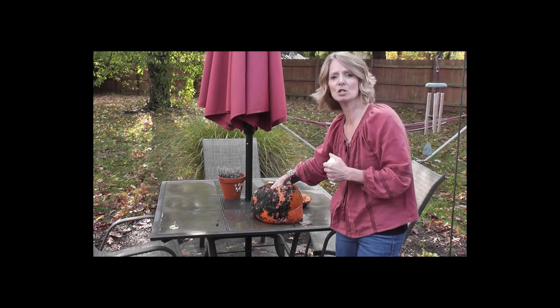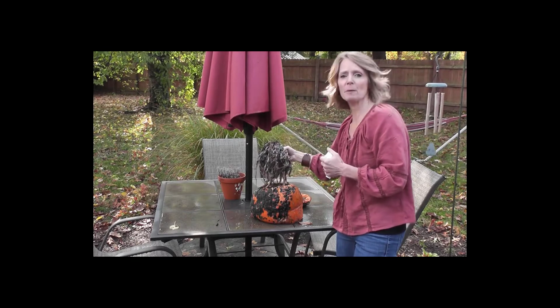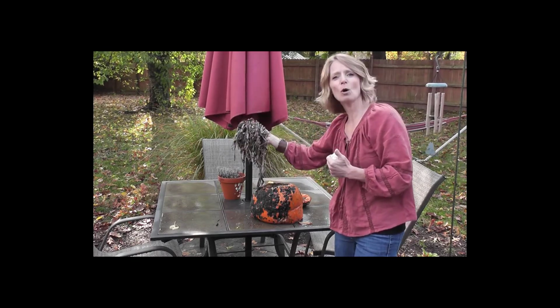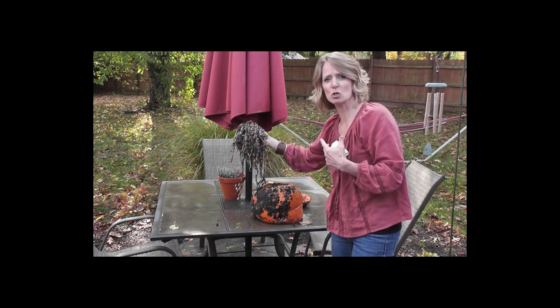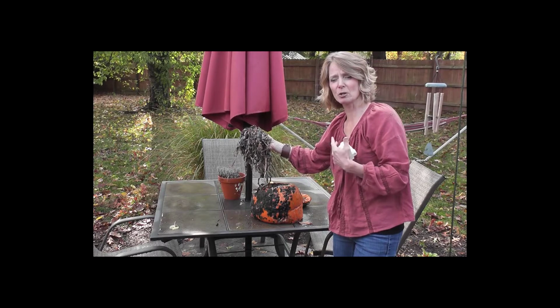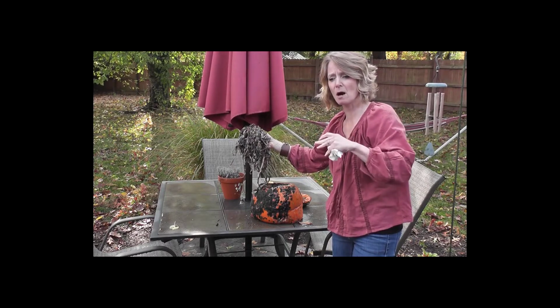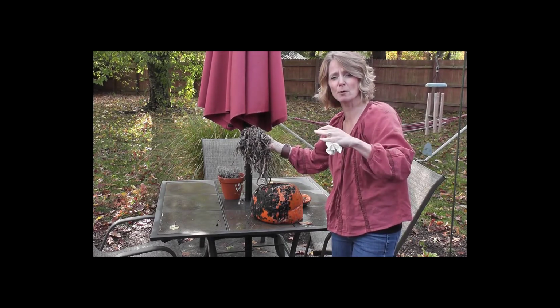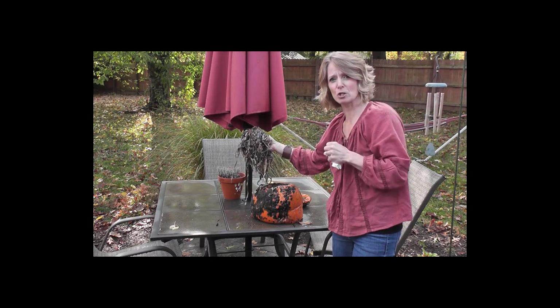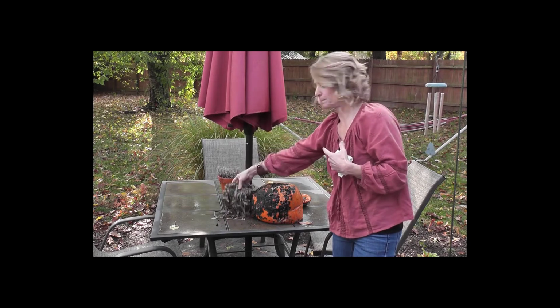Now I do want to mention the newspaper that's inside here is definitely breaking down. It's going to take a while for this to break down because there's so much carbon in it. And we don't have a lot of green material in here. So like I've told you before about composting, there needs to be a 2-to-1 ratio of carbon and nitrogen. So we need all kinds of nitrogen to break this down.